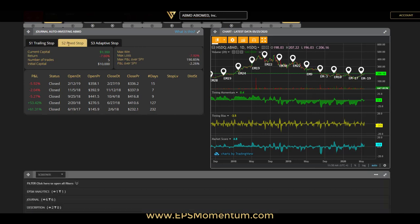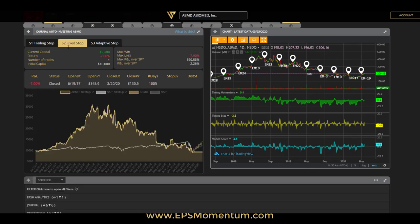But let's have a look at the other strategy here. The fixed stop is actually not good at all because you're back to square one, and even worse, you lost your stop at 7%, got kicked out. So you could have made 190% more than the S&P, probably at this peak here, but you didn't sell, and now you're back to normal. So even worse, you basically didn't make any money.